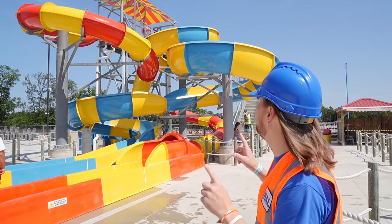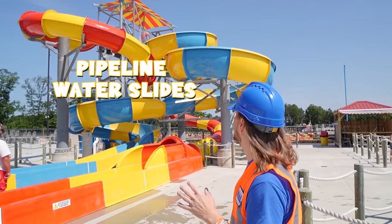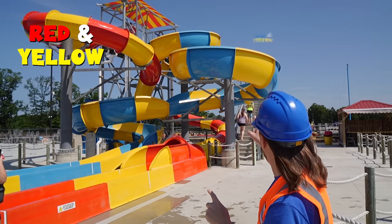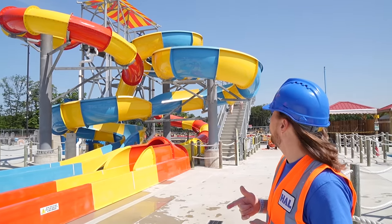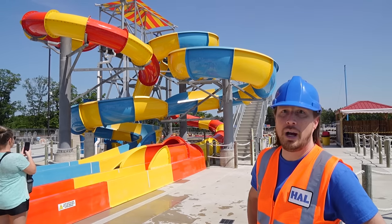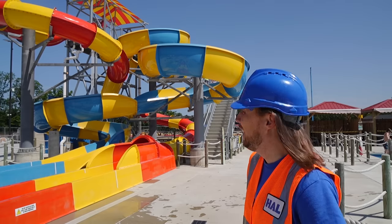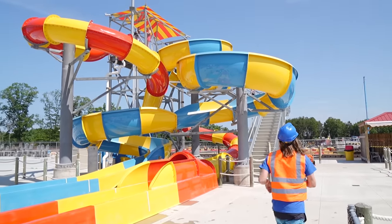Diggerland has some awesome water slides. Ooh, and this is called the pipeline. Got a red and yellow one, and they have a blue and yellow one. Ooh, and they're 3 stories tall. Ooh, I wonder which one we should ride first. I don't know, but we totally should ride them. Come on, let's go see how big of a splash we can make.